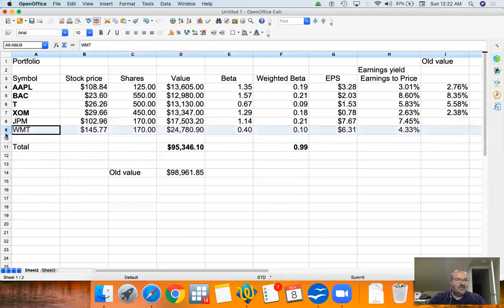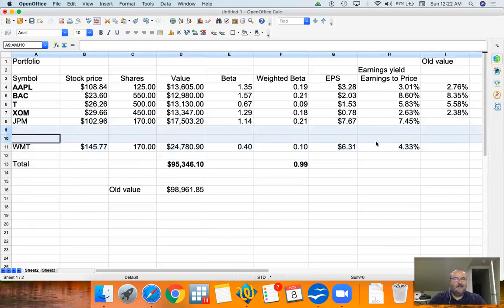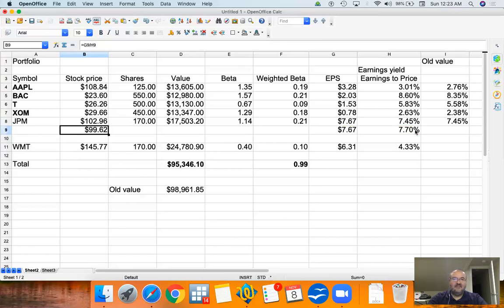Let's do JP Morgan Chase. So 7.45% is the original yield, and we need this to increase by 0.25%, and then we expect the earnings per share to stay the same. And what price would make our yield to be 7.7%, given the earnings per share expectation of $7.67? And that's 99.62.